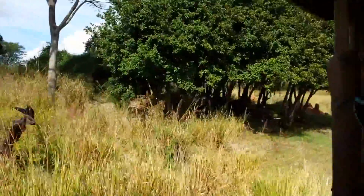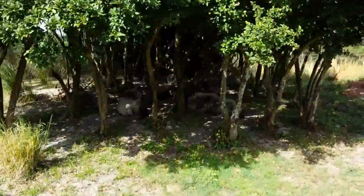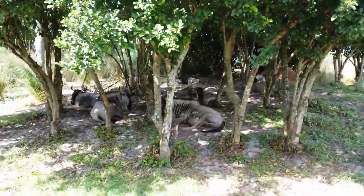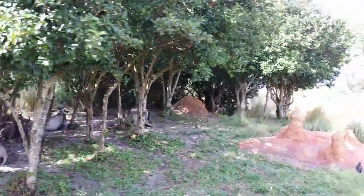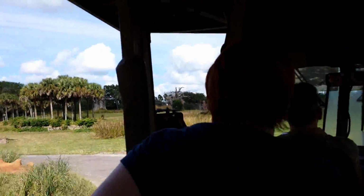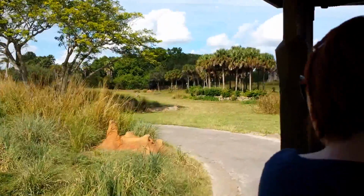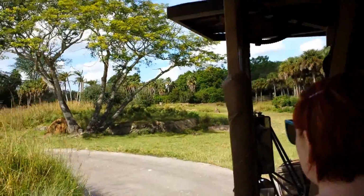Now under the trees here on the left, we've got the wildebeests. And 1.5 million of them will migrate across Africa each and every year. Cool thing about the wildebeest, from the time they're born, they got about 5 minutes to get up and learn how to walk. Otherwise, the migrating herd will leave them behind. And then we all know what happens then, right? Circle of life.